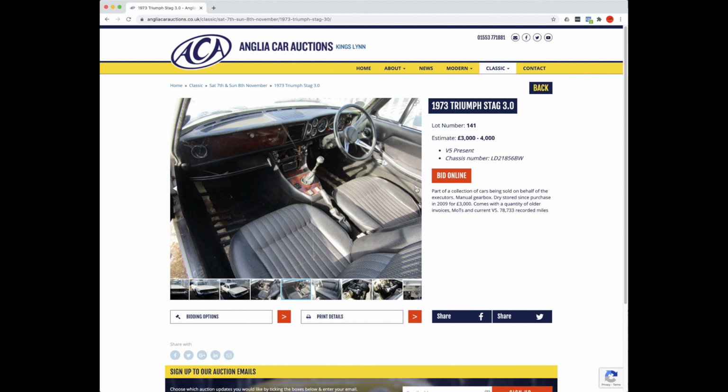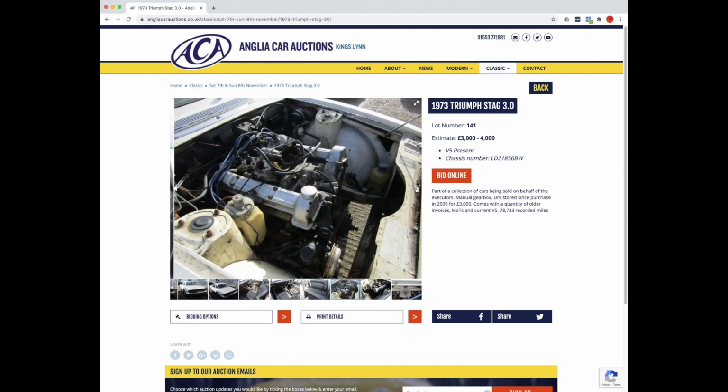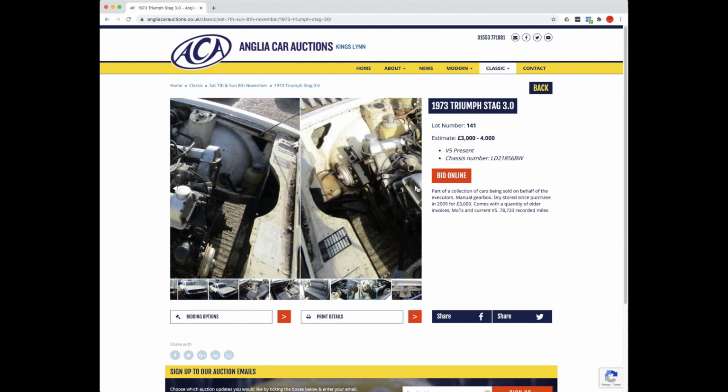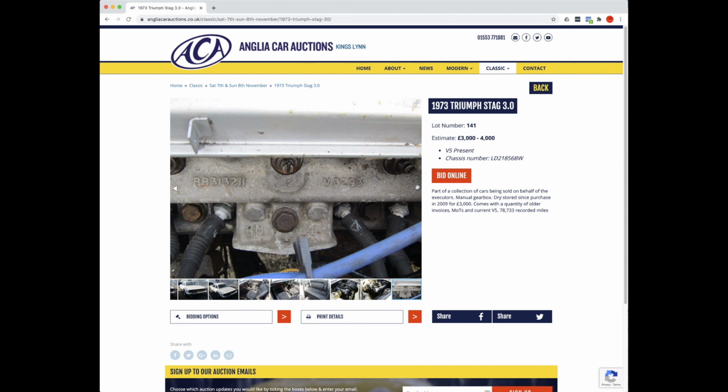It looks very, very nice. A few cobwebs, but that's to be expected, I suppose. I guess the engine bay looks like it needs a new radiator and one or two things there. I don't know what issues there may or may not be with the engine, but for 3 or 4 grand as a guide price, that looks pretty good, really, doesn't it?